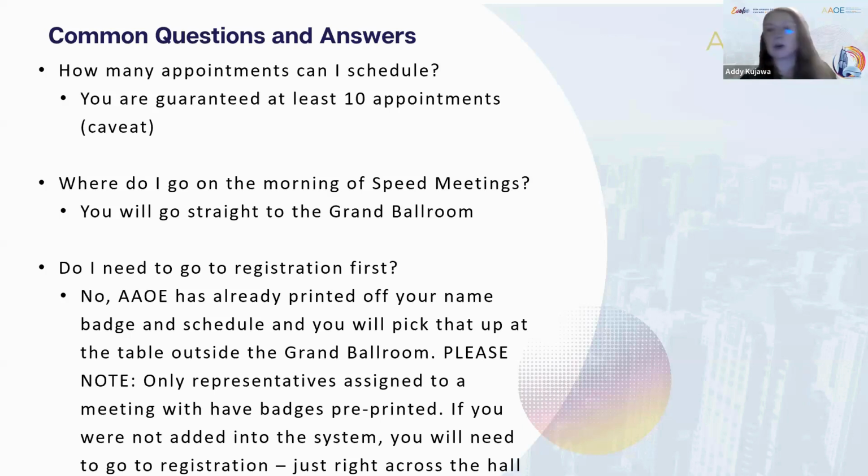Where do you go on the morning of speed meetings? So you're going to want to go to the grand ballroom. When you enter the hotel to get to our space, not that you'll be entering from there, but I just want to orient you when you arrive at the hotel. When you walk in the main entrance, our space is a U-turn and down. Literally, you do a U-turn and go down that escalator there, and you will end up in our space.